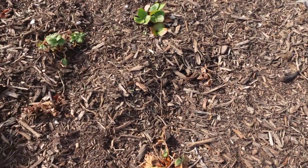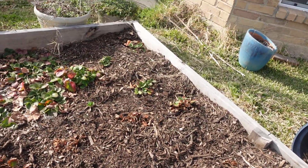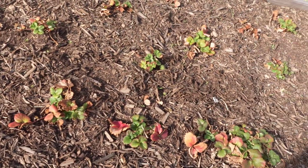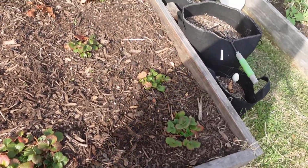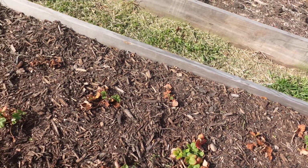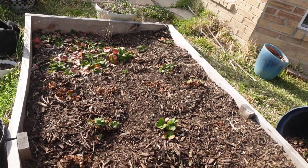It looks like some of them might have died. They might have not been in as good of condition, but most of them look great. I think I planted these here about a month and a half ago, and this is where they'll stay. Since these are second-year plants, I'm hoping to get some decent production from them this year. My family and I love strawberries, so we're really excited about these.